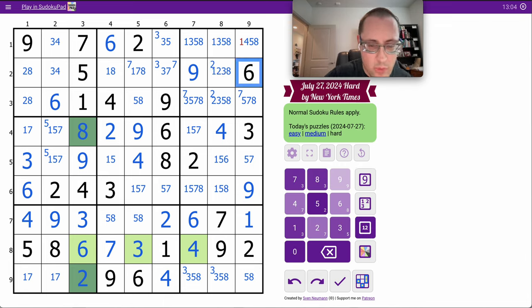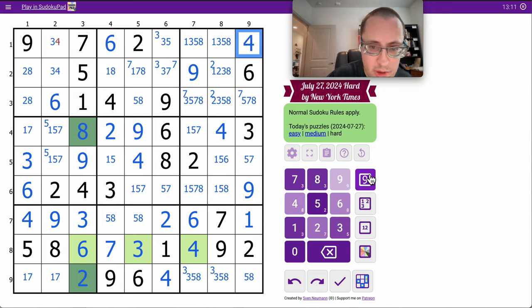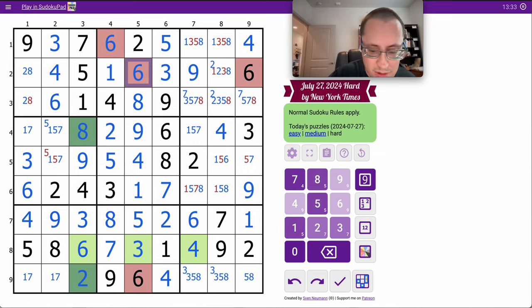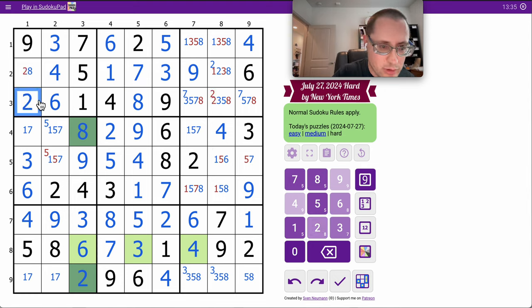Let's see, these aren't 4, this isn't 1, but that is a 4, because of the 5, 7, 8 that just formed in column 9. 4 in row 1 sorts out 3, 4, which is going to sort out quite a few other digits. And I think the row 1 solving should be enough to solve the rest of the puzzle.